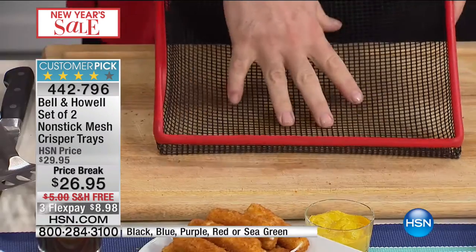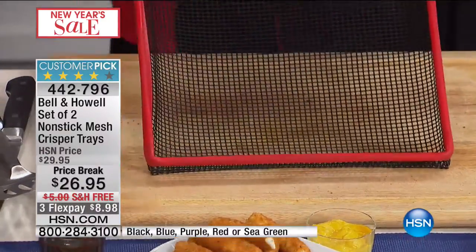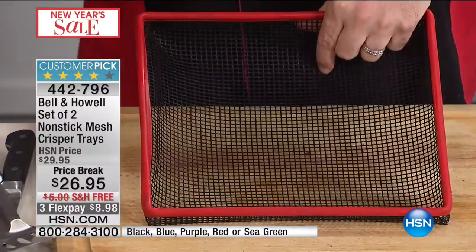Isn't that lovely? Now, you're gonna get 2 pans, your choice of colors. This is the large one. Now have a look here. This is the magic. The magic is in the mesh. It allows that circulation to go through the food and cook it from all sides.